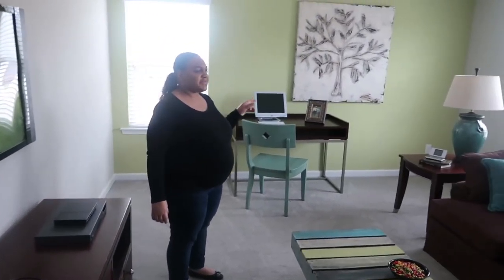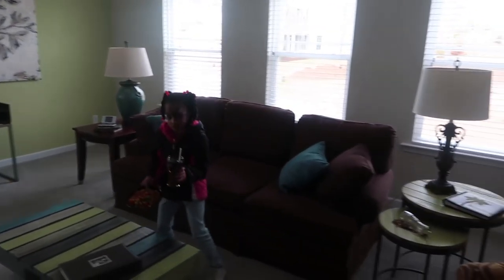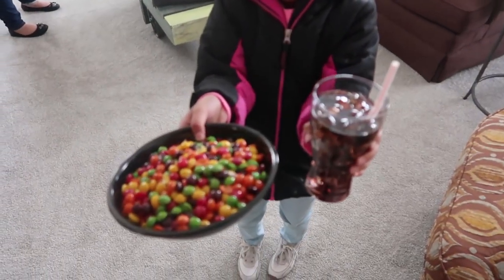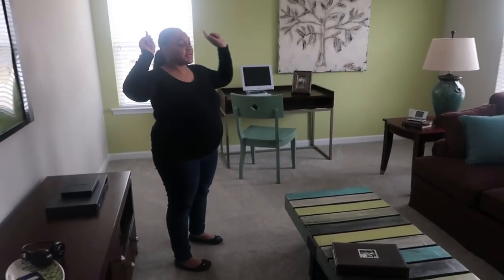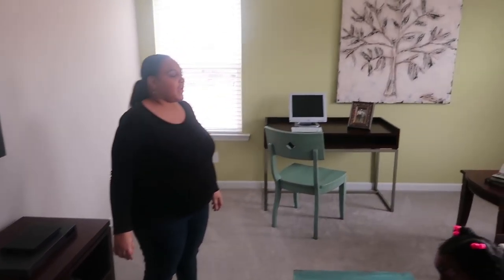All right. So the lady told me that we can have the option to turn this into a bedroom if we want to, which will make this a 6-bedroom. Lots of windows still, so lots of lighting, which I really like.